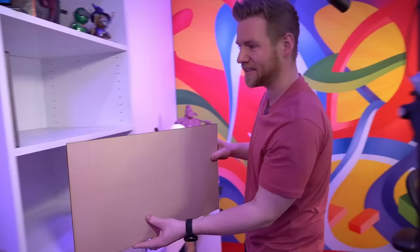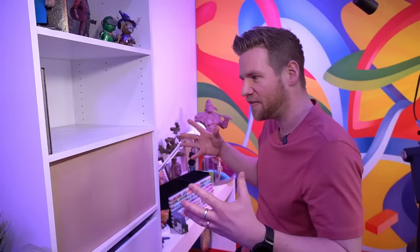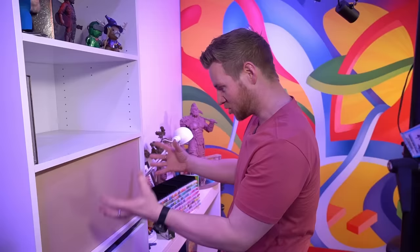Yeah! So we've laser cut this, which is the exact dimensions of this bottom shelf. If I construct the most beautiful drawer system, I'll be back on track.